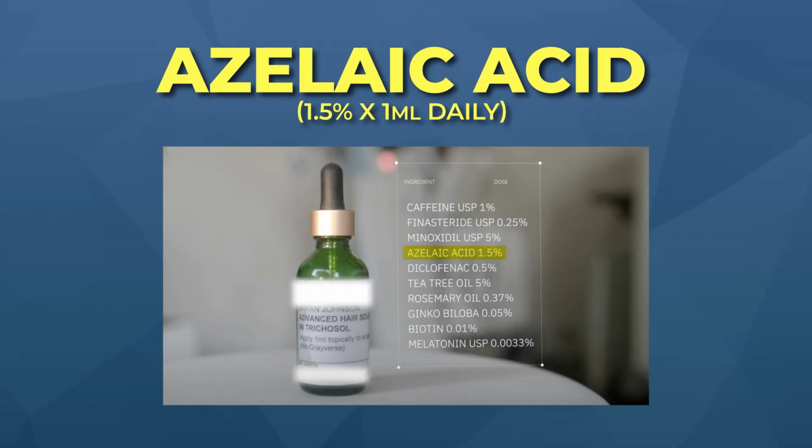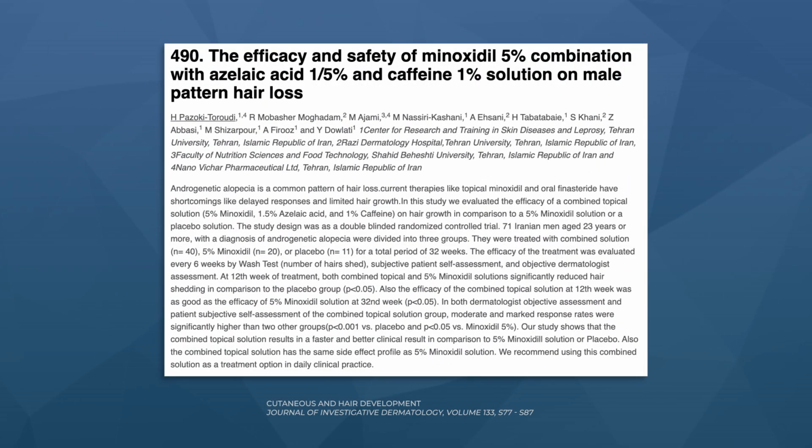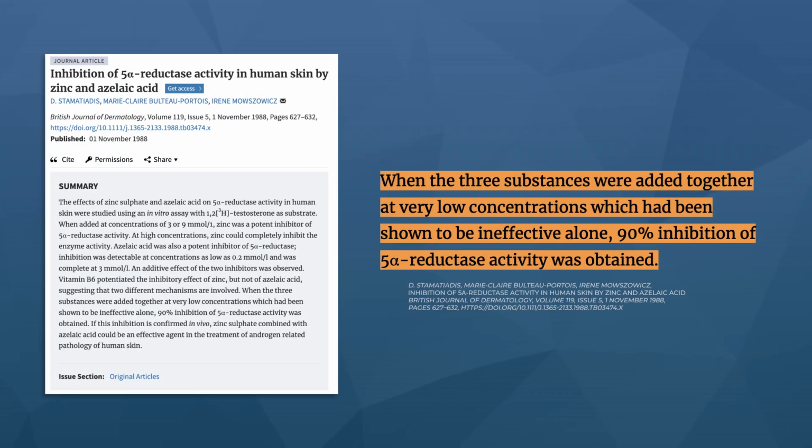All right, azaleic acid. We see this ingredient all the time in hair growth topicals, mainly because of that study we referenced earlier that combined azaleic acid with minoxidil and caffeine. But what does azaleic acid really do? Well, its popularity originally arose out of an ex vivo study showing that azaleic acid and other ingredients might inhibit 5-alpha reductase activity, and thereby DHT levels upwards of 90% in human skin.